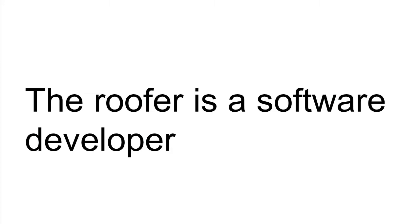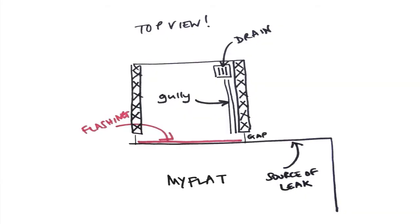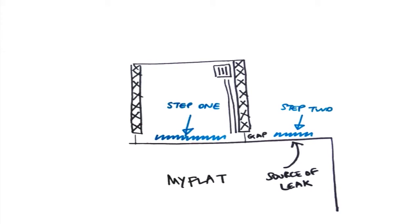And the roofer is a true software developer. He took me up to my neighbour's balcony, and he explained to me how the balcony works, how the drainage works, and what he was going to do to find out what the problem was. So when it rains, the water goes down this gully, down the drain, and there's a gap there so that if the balcony floods, it overflows and goes down the side of my wall. So what he was going to do is hose down the flashing and see what happens. And then after that, he was going to hose down the side of the wall to simulate what would happen if the balcony did overflow. So this is great. This guy is speaking my language, right?